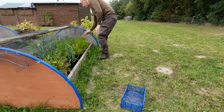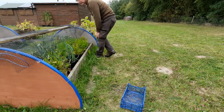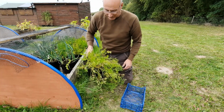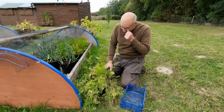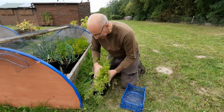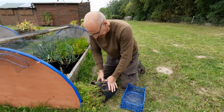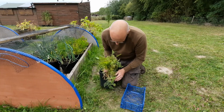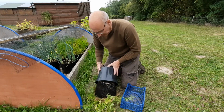I think, to be honest, we'll go for the one that's nearest, rather than trying to find the biggest ones. At least you can say that whatever I show you is unplanned. I just do it. It's not like I'm staging it for the video. These were watered yesterday, so they might be a bit wet. There we go.